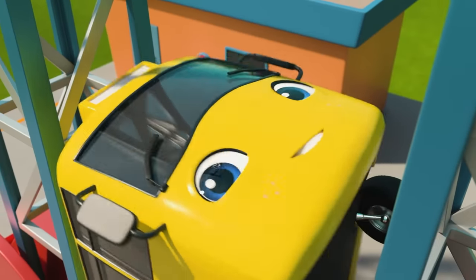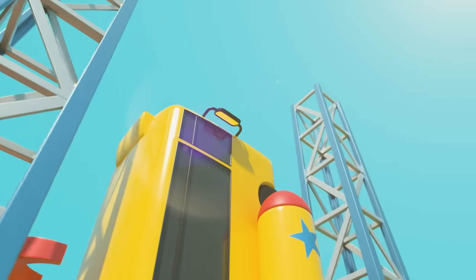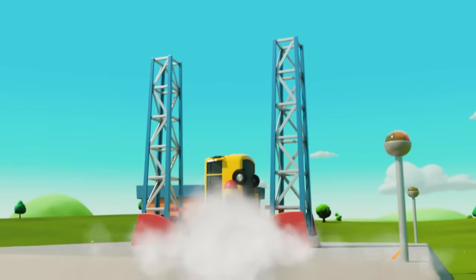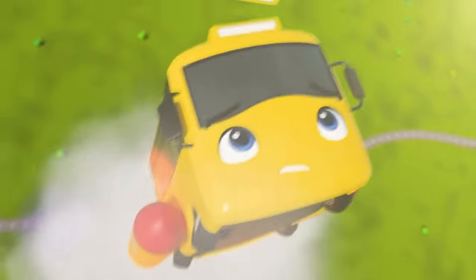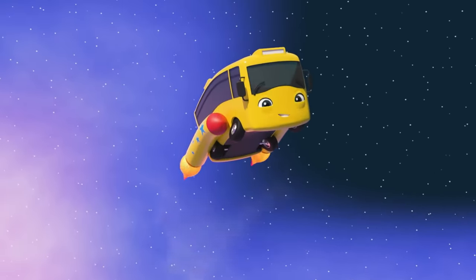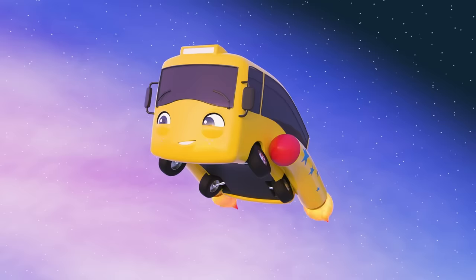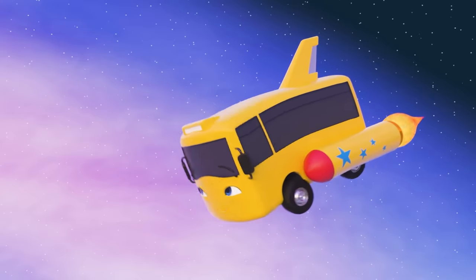Oh, wow! Buster's become a rocket, and he's going to space! 5, 4, 3, 2, 1, blast off! Look at Buster go! All right! You did it, Buster! You're in outer space! What a cool place to be! I think Buster wants to go space exploring!